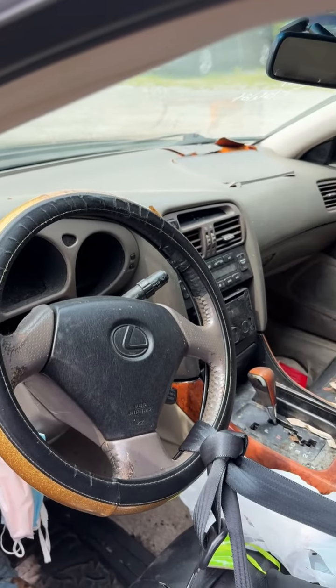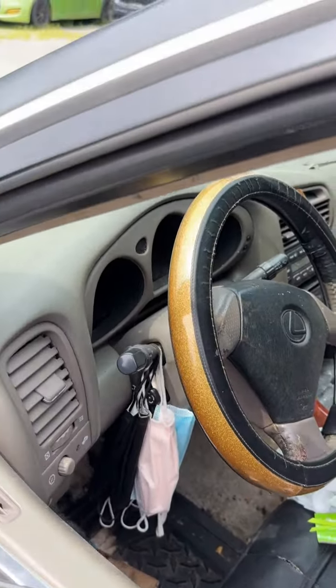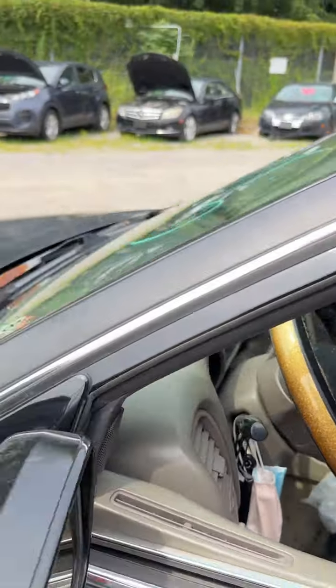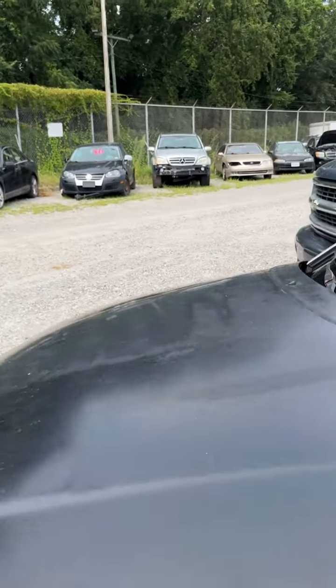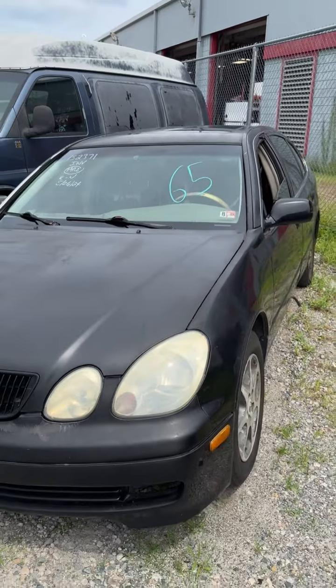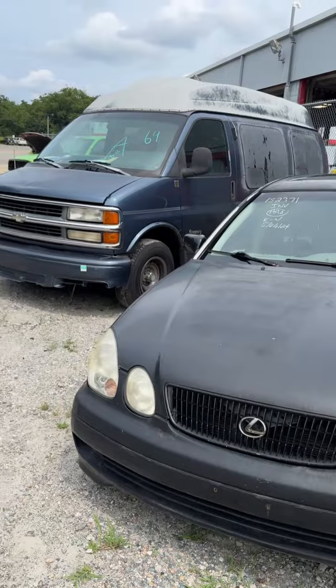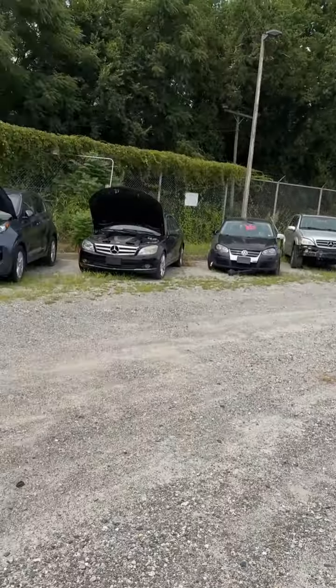Window is partially down. They have their collection of masks that are there. You can wear them while they're driving. Change, it looks like one for every day. Back up to the front end, and folks, that's going to be lot number 65. That's our last vehicle in the auction.